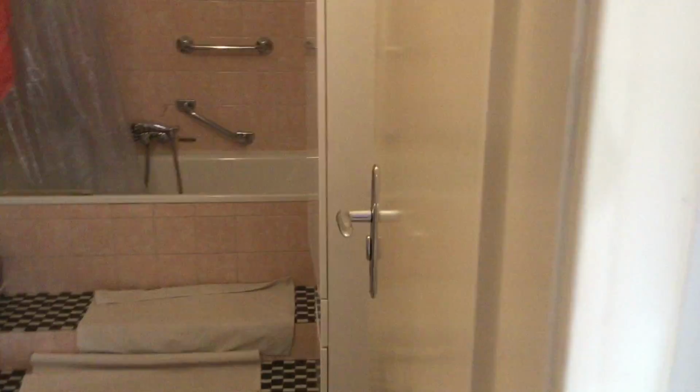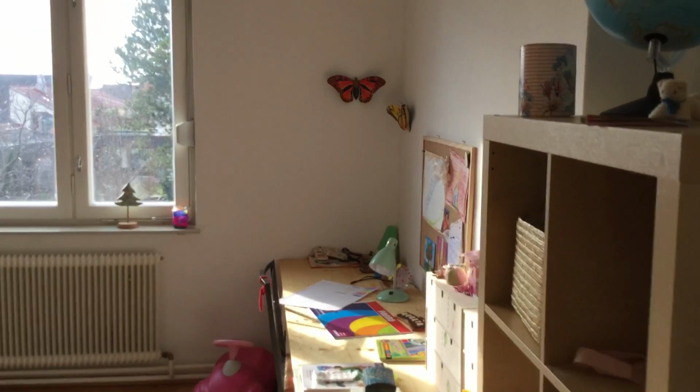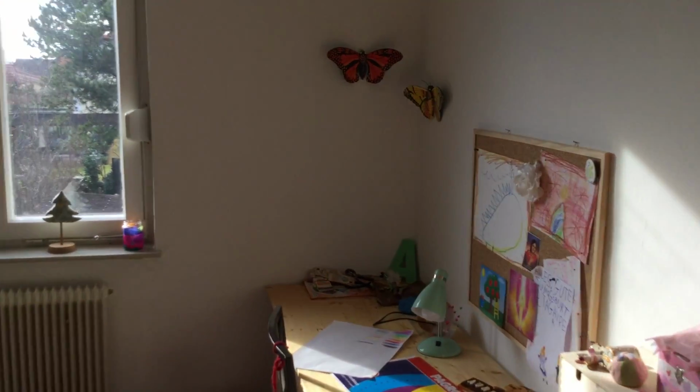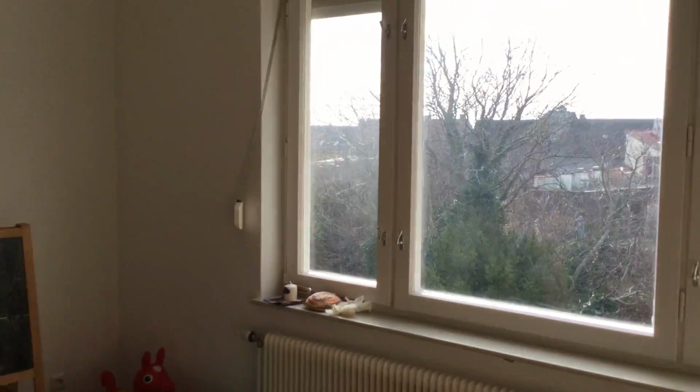This is the upstairs bathroom. You can see it's got that pink tile. It looks very 50s style. And this is the one Gabrielle and Aurea use. This is Aurea's room, which is a wonderful room if you ask me. It's probably the biggest, or it is for sure the biggest room up here.